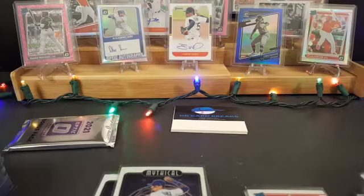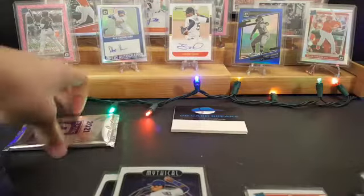Sleeves ready here for Carolina Blue. There we go. All right, 8 cards coming your way, parallel style. Good luck, everyone.